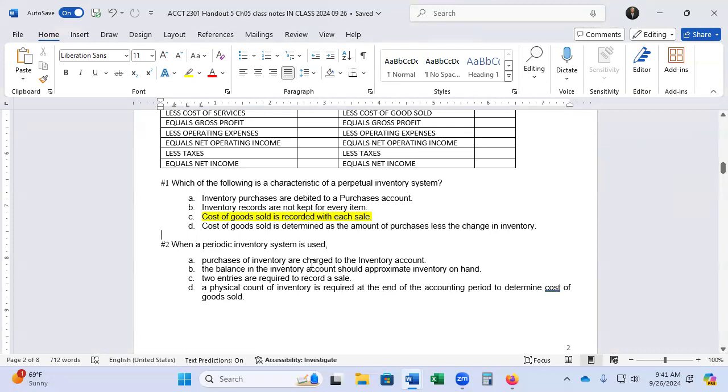When a periodic system is used, take a minute to read that one. Okay. A periodic inventory system is different in that we don't make the adjustments to the inventory or figure out what we have in inventory for certain until the end of the year. Records for accounting are kept separate from the physical inventory records, and everything is updated at the end of the period. So the answer here is a physical count of inventory is required at the end of the accounting period to determine cost of goods sold.